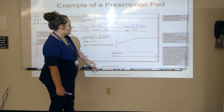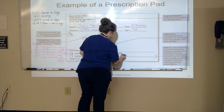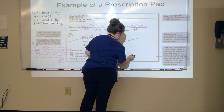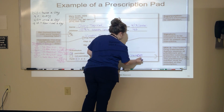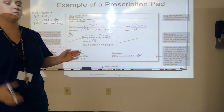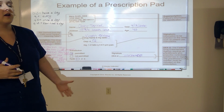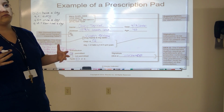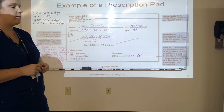The last thing on here is the signature and the DEA number. The DEA number is just a bunch of numbers that is assigned to this doctor, right? That is how we track what doctor is prescribing what things, and if they are abusing it and just prescribing it to prescribe it, or if we're using it for real things. So you have to make sure that the DEA number is on there.